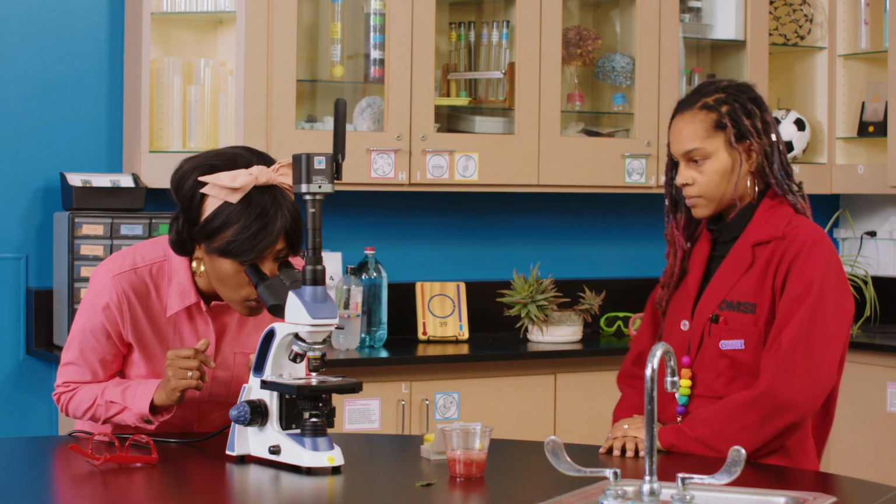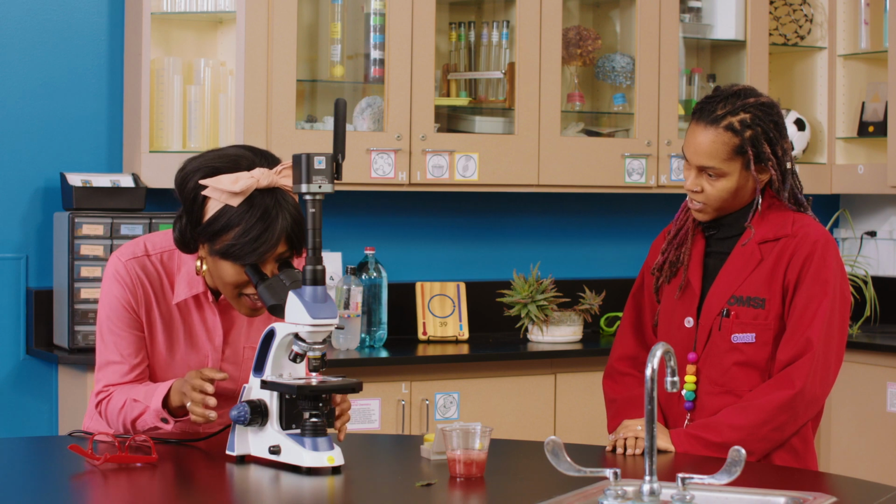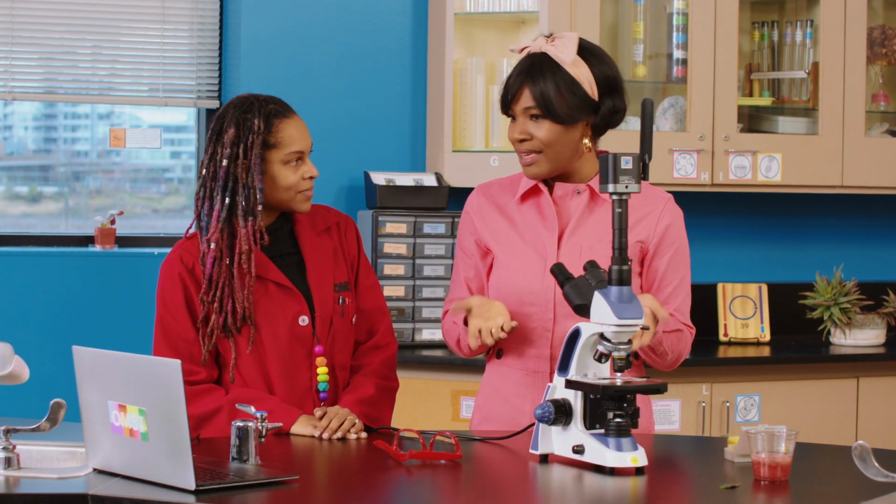Let's see. Ooh, I see a lot of white. Okay. I can see, oh my gosh, I can see even more bubbles up close. And I'm seeing some bigger bubbles. Yes. I'm seeing more debris that I think is like some of that packaging just sort of coming off to start letting things come out. But still no DNA. Still no DNA. Is there anything else that we can look at that we might be able to see a little more? That's a great suggestion.